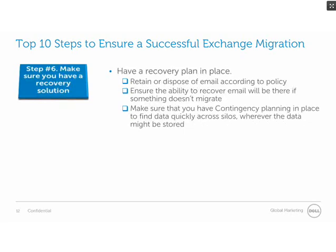You also want to make sure that you have a recovery solution in place. You want to be able to recover from disaster quickly, and make sure it's something that you practice and have in place before and during the migration period. So if something were to happen to a mailbox or a user, you'd be able to restore them very quickly, get them back up and running, accessing their data and using email as quickly as possible.